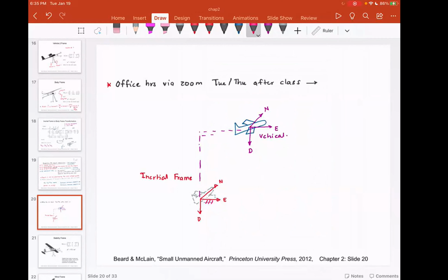The next frame is called the vehicle one frame. This vehicle one frame is a rotation about Z, and that is the yaw rotation. So you have a yaw rotation that leads to the vehicle one frame. Then we have a vehicle two frame, and this rotation is achieved with pitch.